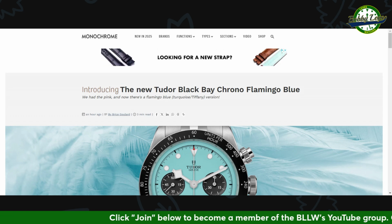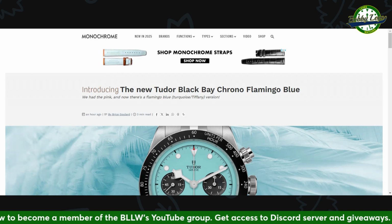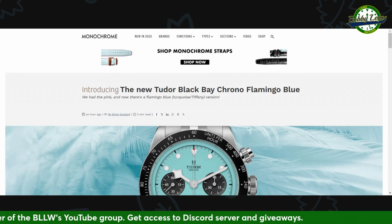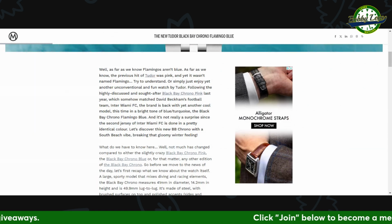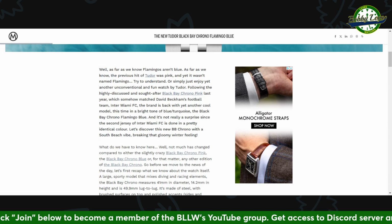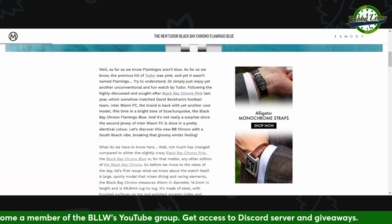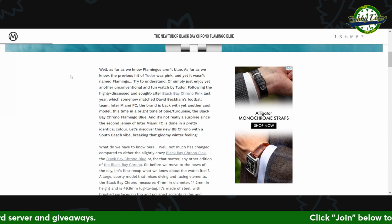Let's get right into the news straight from monochromewatches.com. A new Tudor Black Bay Chrono in Flamingo blue. We had the pink and now there's the Flamingo blue. If you remember, the pink was a nod, or sort of a soft collaboration, with David Beckham's football team, Inter Milan FC. That was the color of their shirt. But guess what? They have a second jersey, right? And that second jersey is identical to this color. So Tudor is leveraging their relationship with David Beckham and MLS soccer.